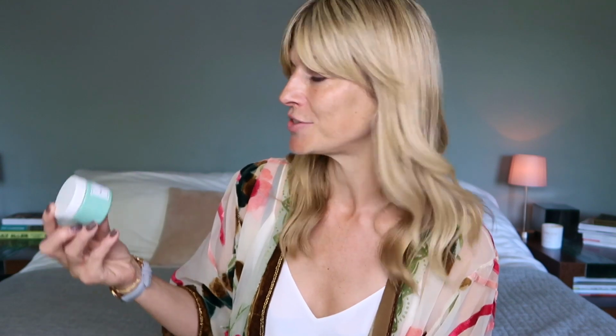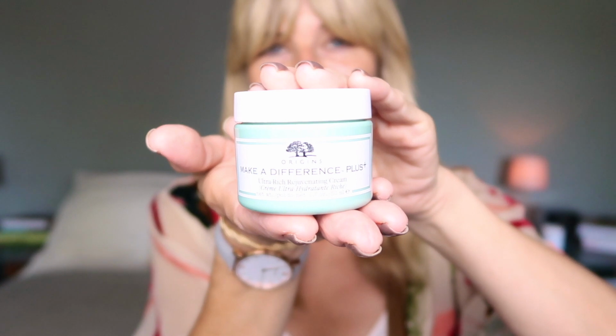So I am currently using the Origins Make a Difference Plus Ultra Rich Rejuvenating Cream. So since I have been using this, hand on heart, it has made a massive difference to my skin. My skin feels more dewy, it feels more plump, it feels more moisturised. It soaks in really nicely and it goes under my makeup really well. So I'm going to put that on my skin first.